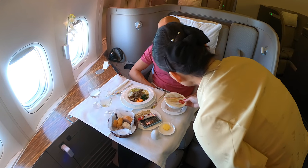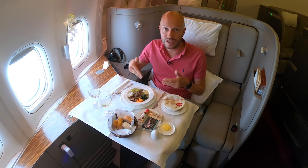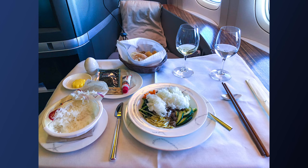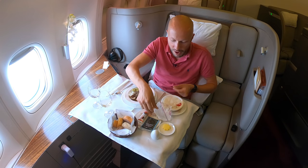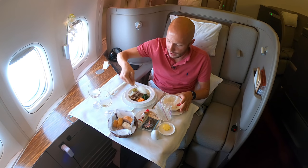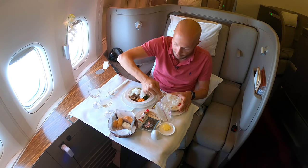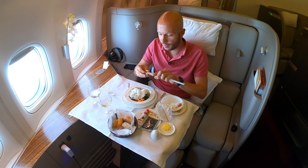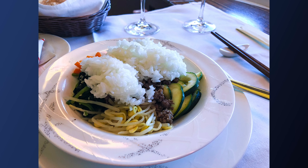This is a plain rice. I got an explanation of how to eat this Korean style main course. First of all, I have to carefully open this pot of rice. I should take just half of the rice on top of my plate here. I need my chopsticks. Wow. But I forgot a photo. What a pity.